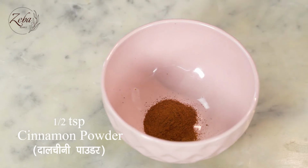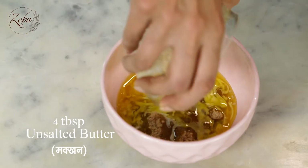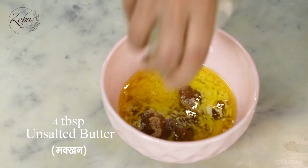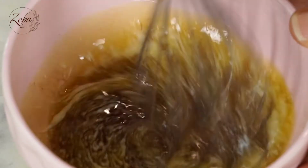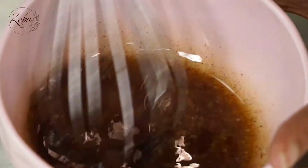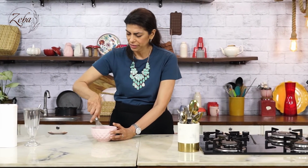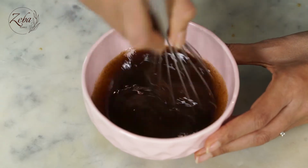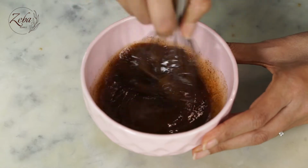So first we're going to make our cinnamon filling ready. We are going to use melted butter, brown sugar and cinnamon. So this is such a yummy cinnamon filling because it's got the strong and lovely flavor of cinnamon, and the aroma of cinnamon is just perfect with pancakes.